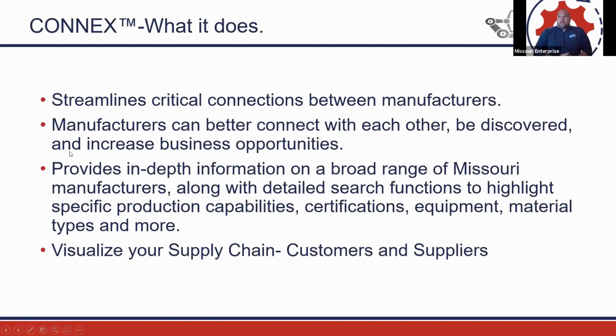And what it does, again, is it's going to streamline critical connections between manufacturers. It works to connect each other better. It provides in-depth so you can actually update your profile, work through the capability statements and highlight specific production capabilities, certifications, equipment. So it's not just listing your company on there, it's listing exactly what you're doing, what capabilities you have, what you're looking to expand in, what opportunities you have.